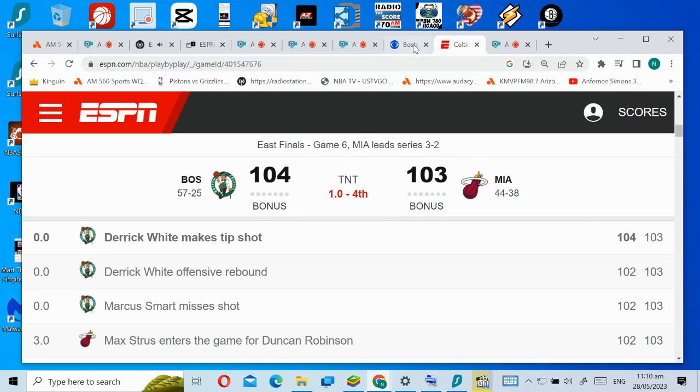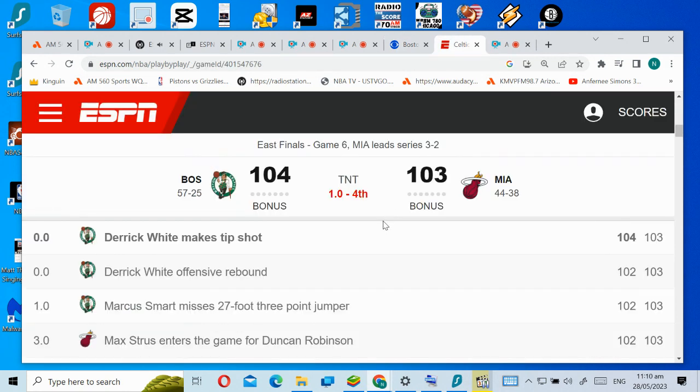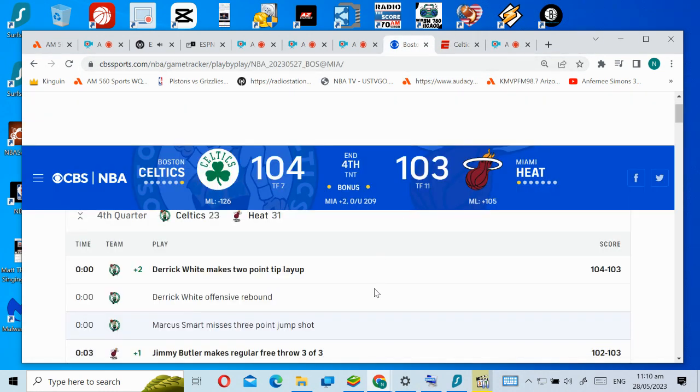Are the Celtics going to force a Game 7, or is Miami going to the NBA Finals? We'll know after this play. 3 seconds to go. Boston will inbound it on the far side of the floor. It'll be Derek White who will inbound the ball. It's 103-102 Heat after Jimmy Butler made 3 free throws on a foul by Al Horford in the right corner.